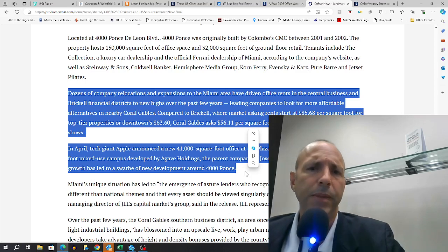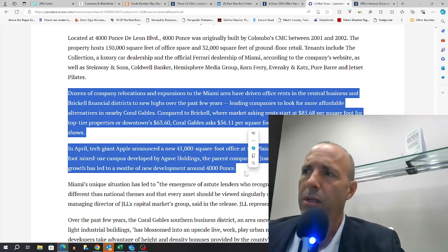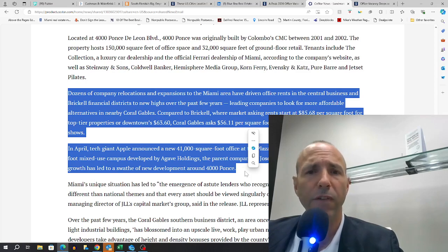We can affirm that. And these are coming from CoStar data, obviously. They're the ones producing this report. And so that's a tremendous savings. You're talking about 50% savings between downtown, or particularly Brickell Avenue, and Coral Gables.